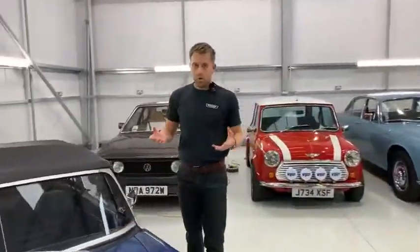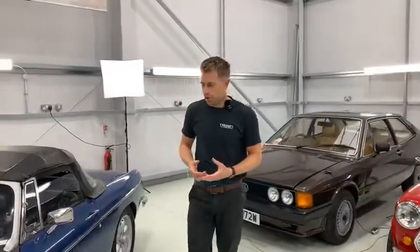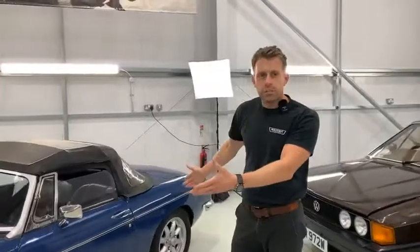We've cleaned it. Obviously, it will go up on the ramp. It gets checked over. We make sure we're 100% happy with it before it goes, but this is the condition that it's in. It's beautiful.